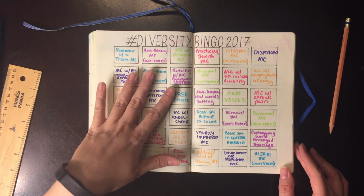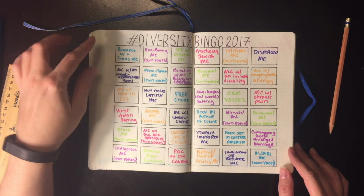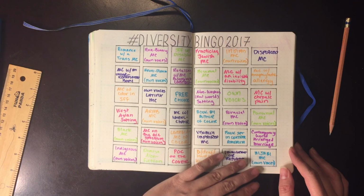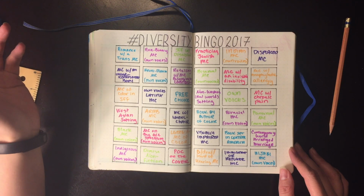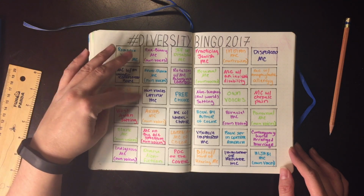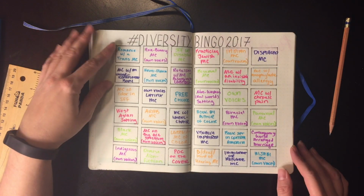And I'll probably figure out some kind of sticker or something to put on top of it. I don't want to mark over these really, so I might just put like a check mark or something in the boxes when I complete that one, so that way it still looks really nice. But I'm not sure, we'll see.